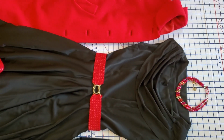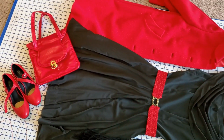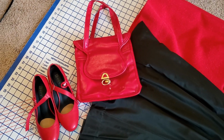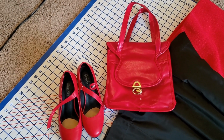You can tell I got out the coat. Oh my gosh. Oh my gosh. Okay, of course, with the bright red belt, we got to use the bright red shoes. Then I have thrifted this tomato red bag some time ago.